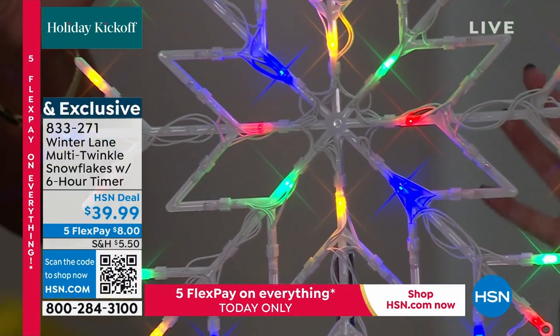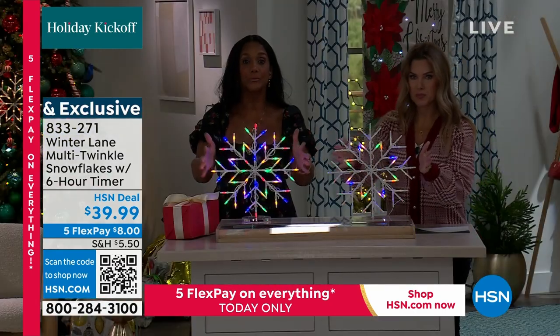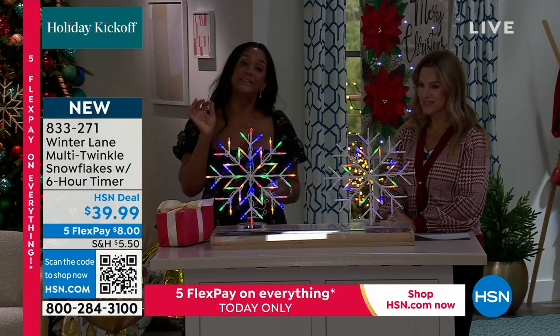And they are almost 14 inches in diameter, so they're not chintzy and tiny. They are big. Large, almost 14 inches in diameter, they're nice and big. And they have 8 different light modes.